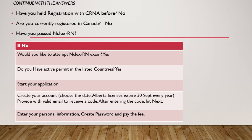With Alberta, the licenses usually expire on the 30th of September every year. So licenses run from October 1st to the 30th of September of the next year. For this year, the licenses have been renewed from the 1st of October 2023 and will expire on the 30th of October 2024. Then you need to provide a valid email to receive a code. Once you receive the code, you enter it and then you hit next.